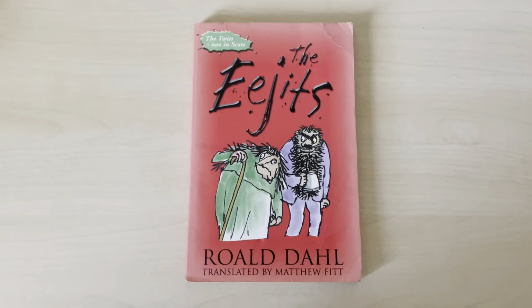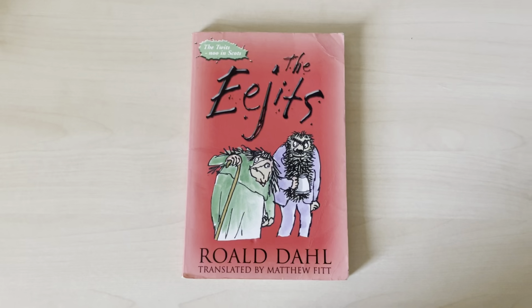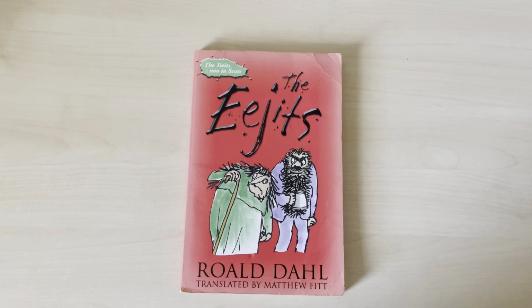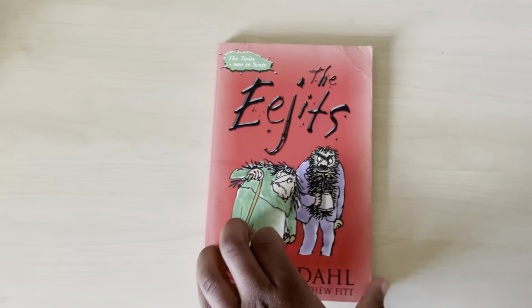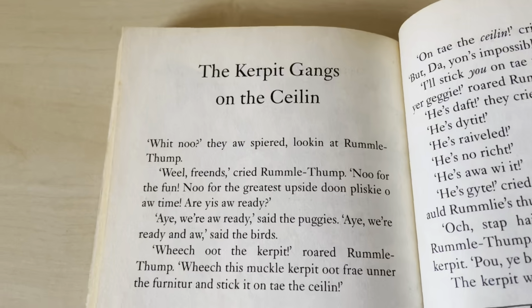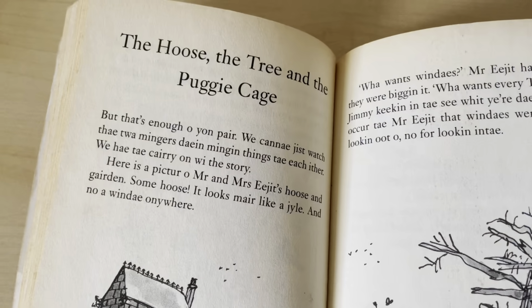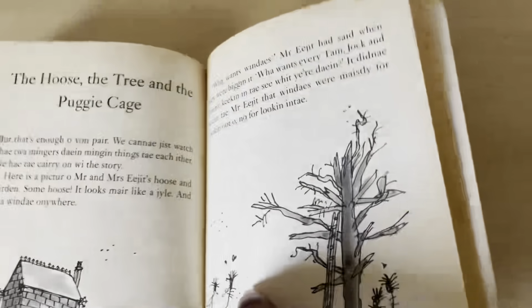The only other language related book that I have that isn't French or Japanese is this copy of The Egypts, which is the Twits but in Scots. I got it a really long time ago because I live in Scotland and there's this big initiative to try and push people to learn Scots as it was becoming an endangered language. So I got this copy of the book. It's all in Scots and I've read it a couple of times, though I don't really speak Scots at all.